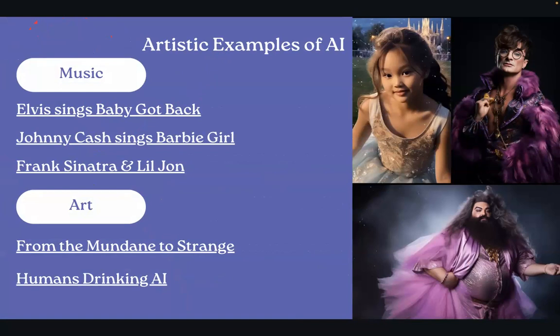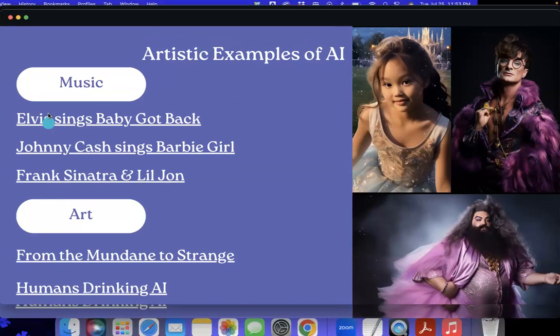The little girl here is my daughter, that he created an AI to look like a princess. And then any of you Harry Potter lovers, he created Harry and Hagrid both dressed in drag, which they look awesome, I think. And then here's some fun music ones. People have used AI to make one singer's voice sing another singer's music. So let's listen to a few of those.